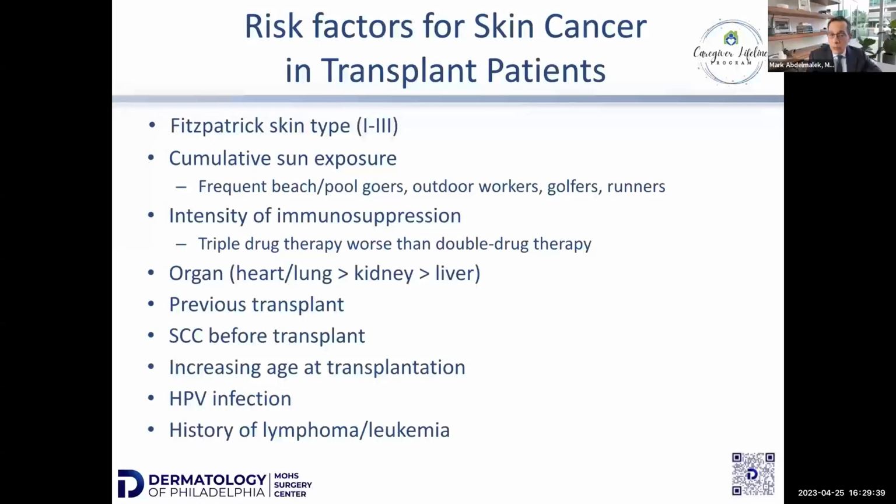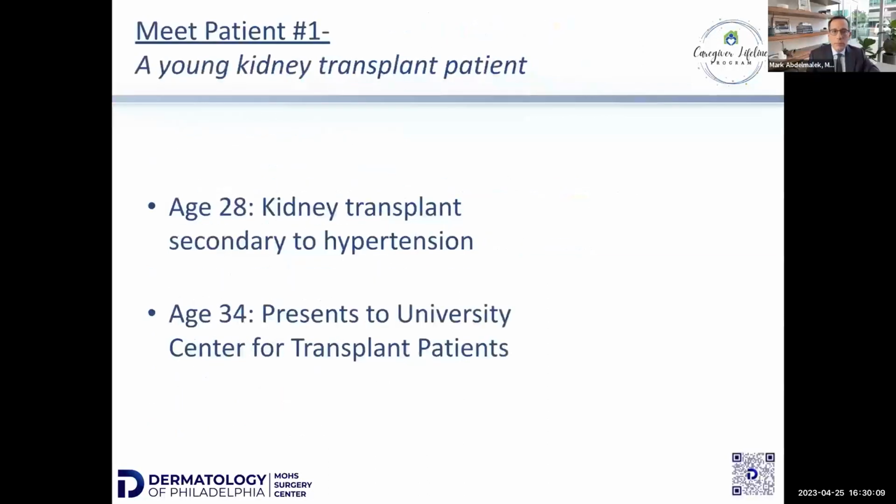The more time goes on after a transplant, the higher your risk, and also the older you are at the time of transplantation. Having an HPV infection can increase your risk for skin cancer. So it's almost like a 2-hit phenomenon. HPV, which is a virus, can by itself increase your risk for skin cancer, but if you also have that with sun exposure and immunosuppression, the risk increases. And also people with a history of, unfortunately, lymphoma and leukemia.